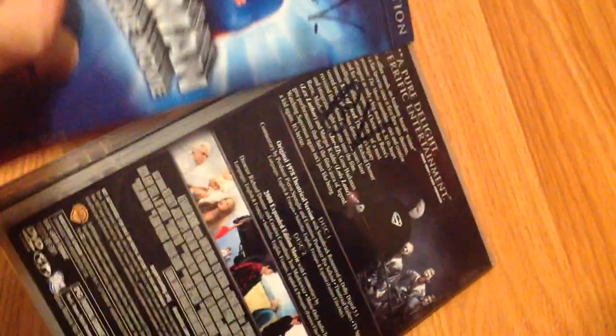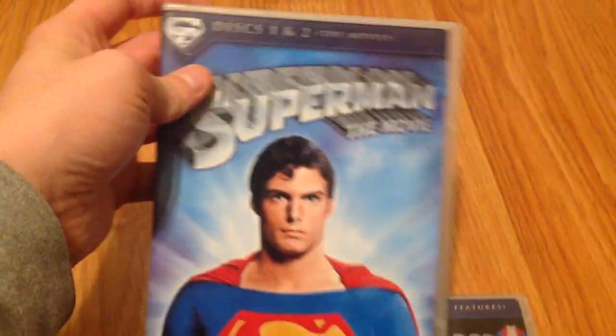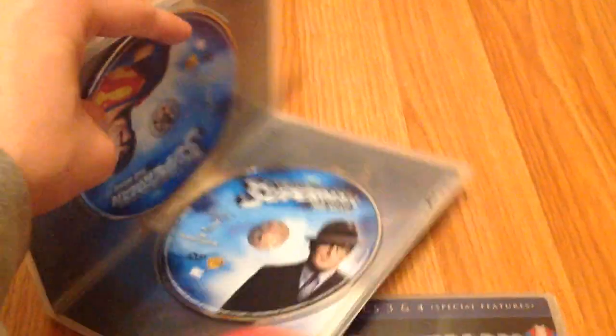Yeah, there's a lot in this, and it's a really good set. I haven't actually checked it out yet, though. We'll do that after I'm done checking out Marvel stuff. And yeah, these are really cool covers. I don't even think I've seen the second cover, but they come in these little thin cases, because they were making weird cases back then.